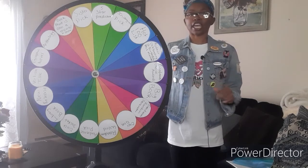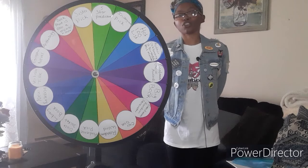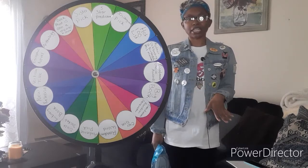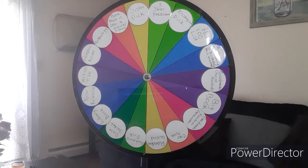But for today, we are just spinning this to find out what books I'm going to be reading for January, February, and March. First, let me go through and explain the different prompts that I've come up with. So as you can see, I already put several prompts up on the wheel and I have more in the bag that I'm going to explain, but let's just go through these really quickly.